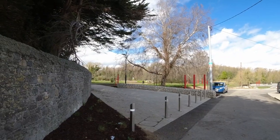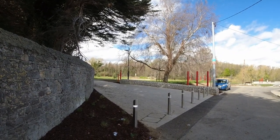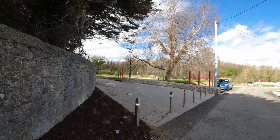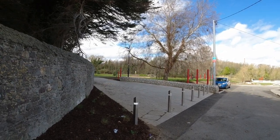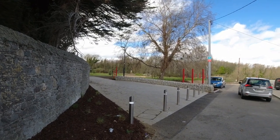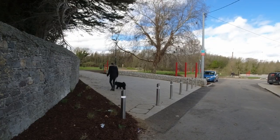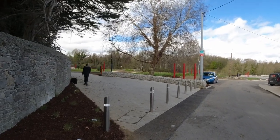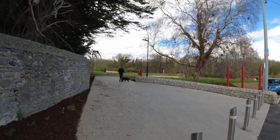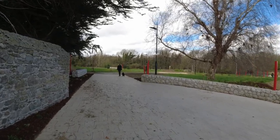Now, in times past, I would have parked just about here, but they have a lovely little new lay-by just over to my right there, so I've chosen a different parking space today. But I'm going to just walk in here through these nice bollards. So let's have a little walk. Lovely new walls in the area.